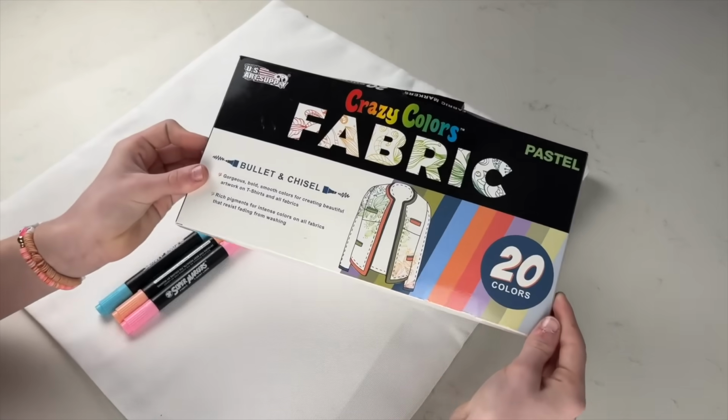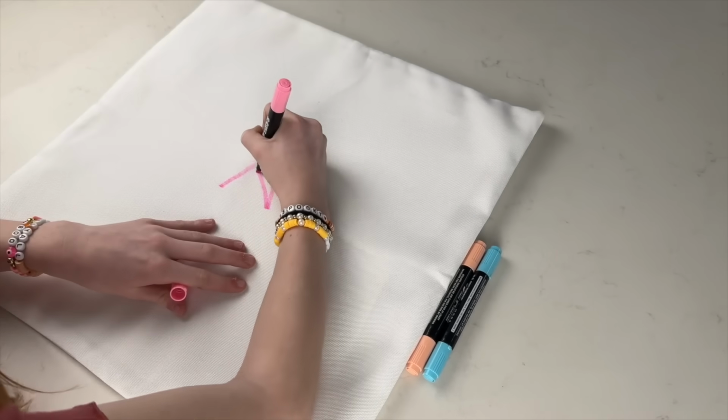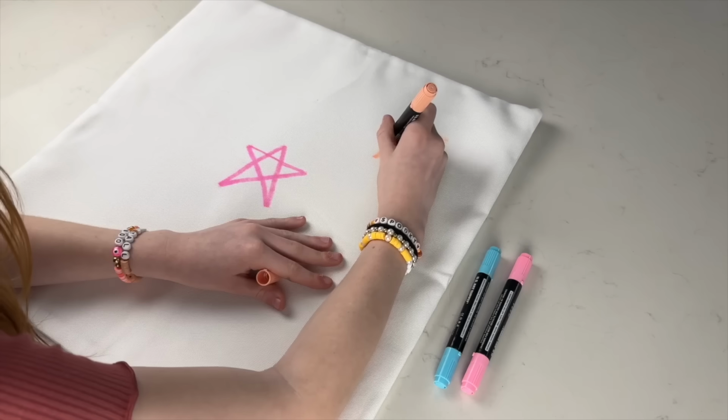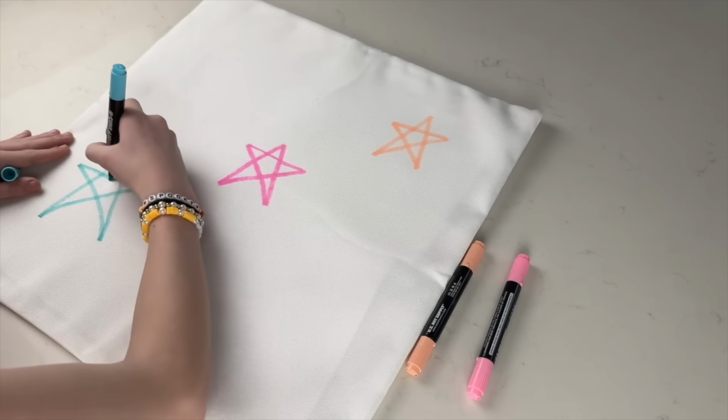Now Vivi's using some affordable color fabric markers to draw a fun pattern on this blank pillowcase. This is an easy project for a kid to do from start to finish and to really express their creativity. It turned out really cute and fits her room perfectly.